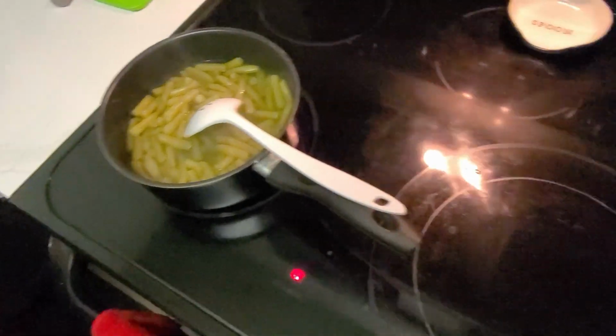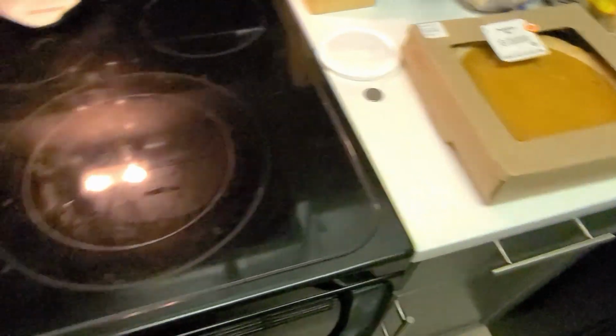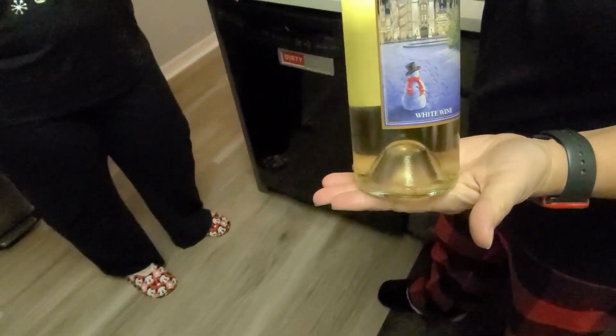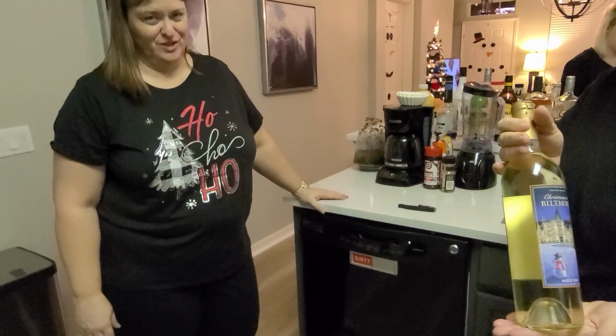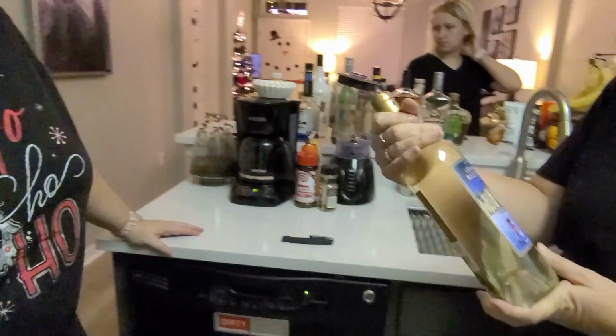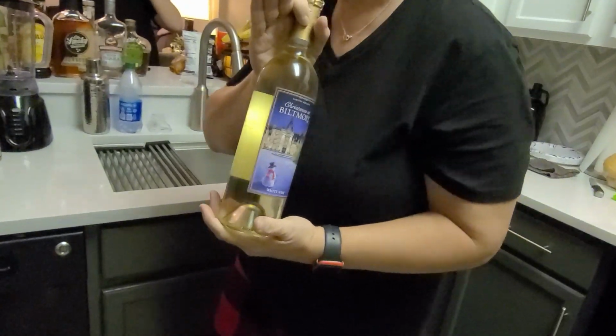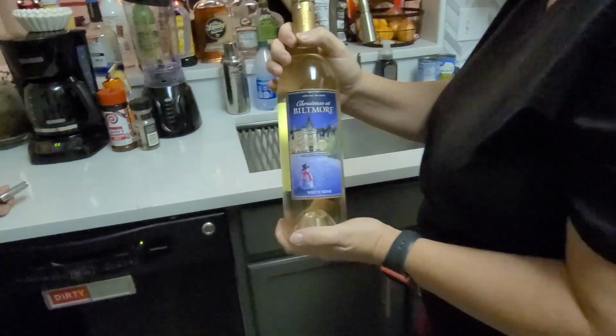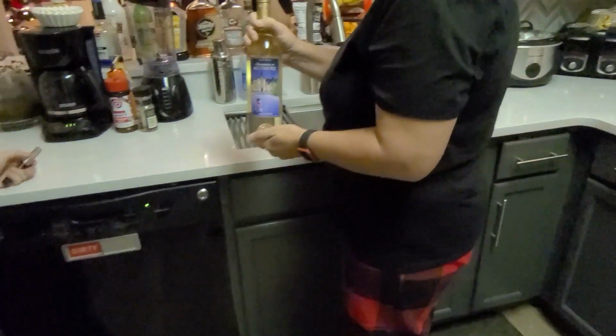We got green beans and pie. What else? We got rolls. Oh, and we have some beautiful Christmas Biltmore wine that we're having with dinner. Biltmore, not Baltimore. Did I say Baltimore? Yes. Oh, my bad. Biltmore. Yeah, Mom and Dad actually went to go see this before they came down. So, very cool. So we're gonna have some dinner.